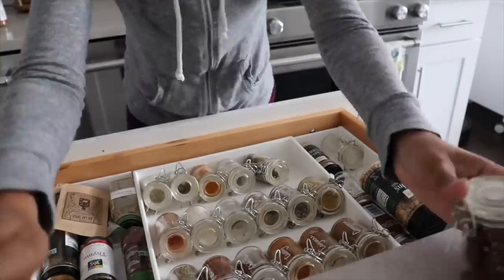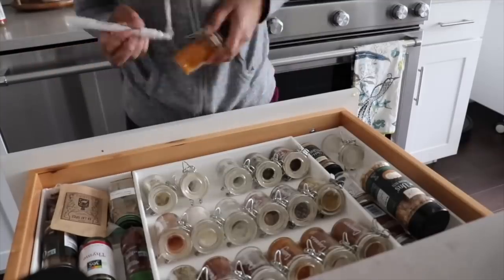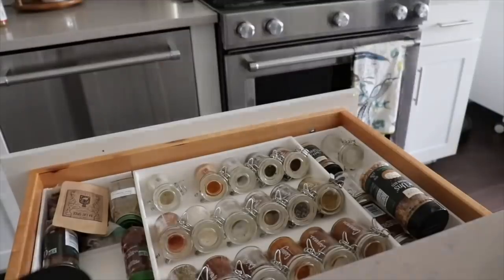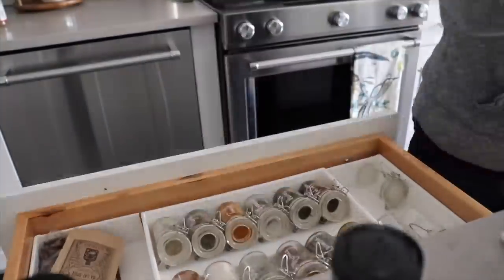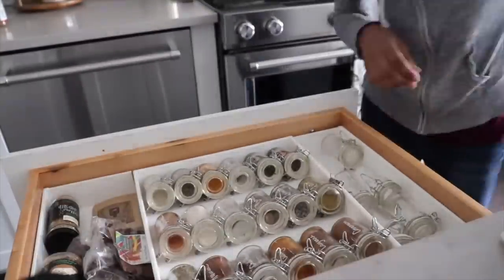Actually, the cayenne pepper was the one that had really worn off, and I just didn't know what it was. I had to smell it, didn't know what the smell was, and when I tasted it, it was definitely cayenne pepper. I only tasted a little bit of it. It's very spicy, but you know what? I do love a good spice.